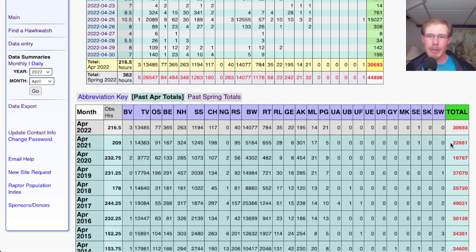But anyway, that gives us a little bit of an idea of how some species were doing, because a lot of things like sharp-shinned hawks do peak in April. So it gives us an idea of where we're at. And I'd say overall, it's been a pretty good season.